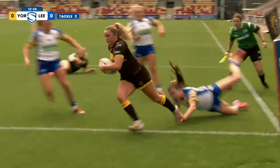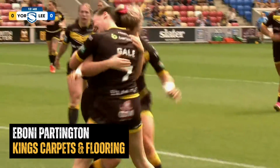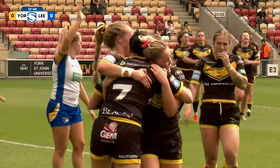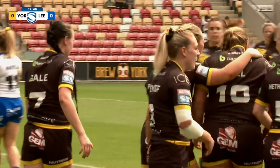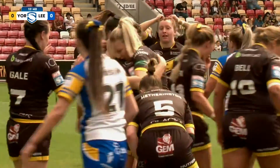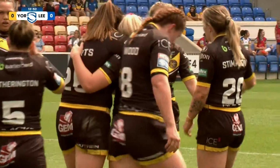Renouf looks to put Partington in on the left-hand side, and she scores. And a really nicely worked move from the York Valkyrie through the hands. And Ebony Partington with an acre of space in the end to stroll over. And York have the first points of the game. Yeah, the break was going to come soon.